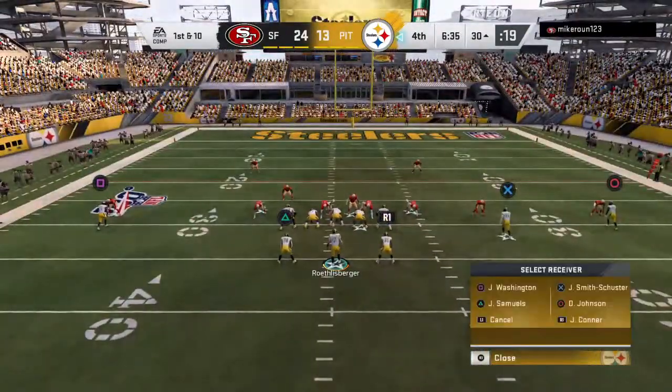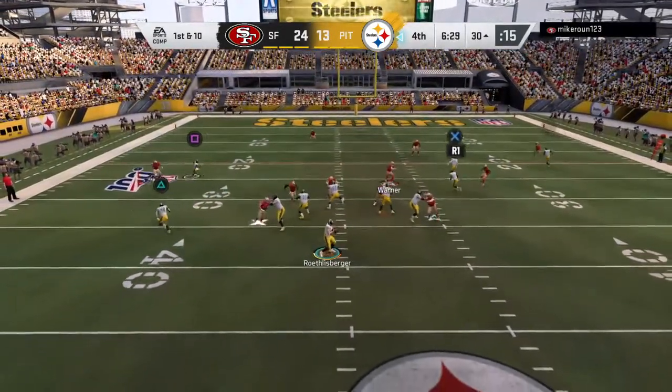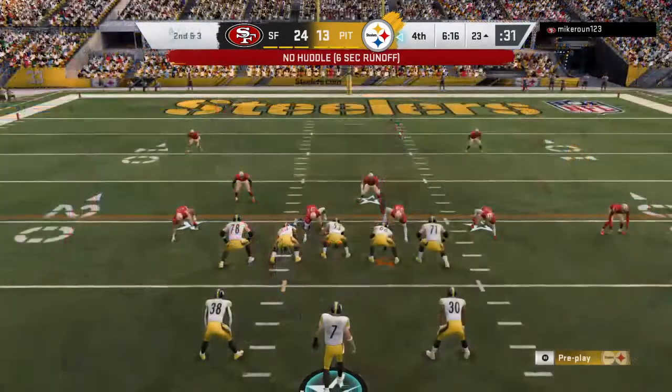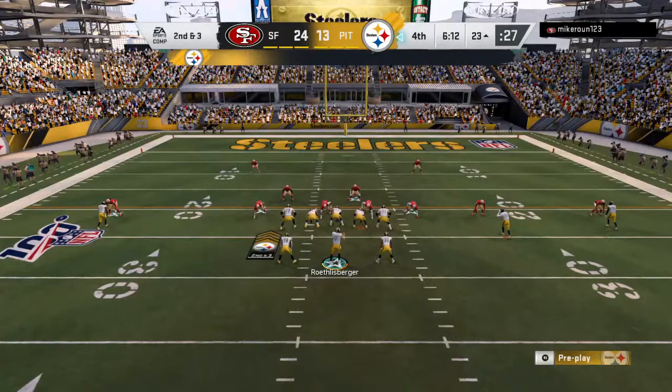So first and 10 now from the 30. They're running it. From the gun, it's Roethlisberger. Washington's got it. 7 yards, the pickup on the pitch and catch. Able to get 7 on that first down pass play. 2nd and 3.